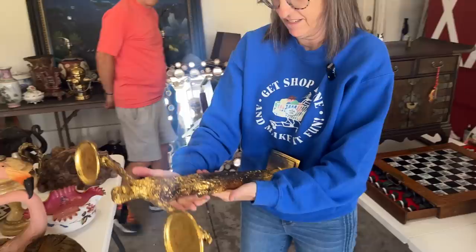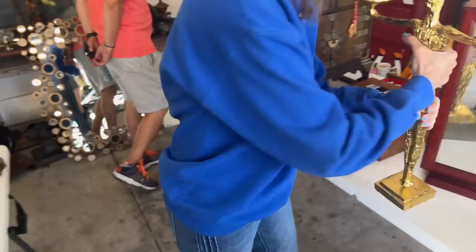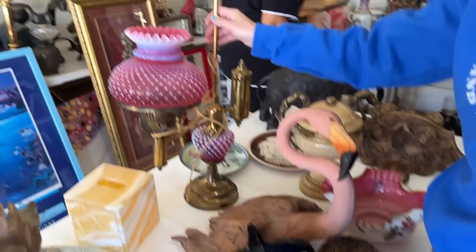I'd like to thank the Academy. He's so heavy. I'm going to set him over here for now and get closer to this. Are you stable? Okay. How much is the lamp? Which one here?